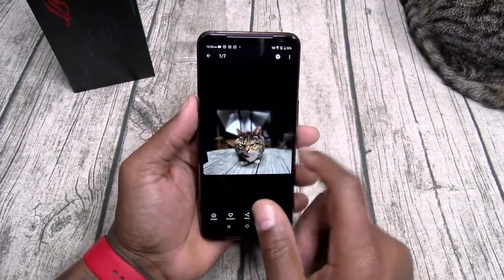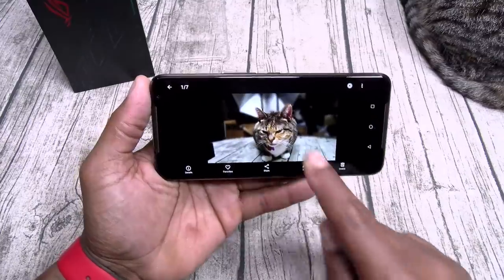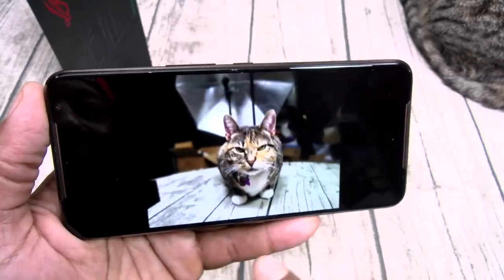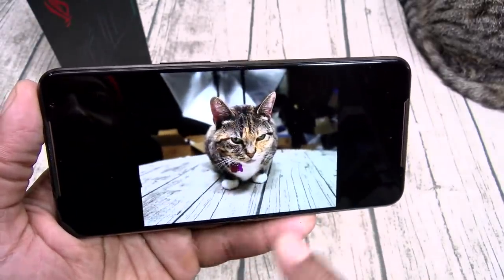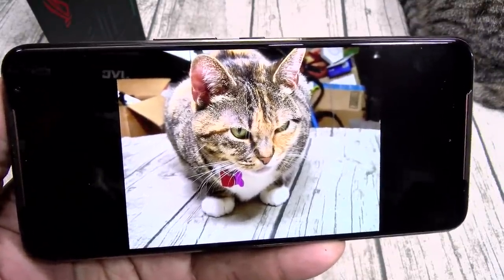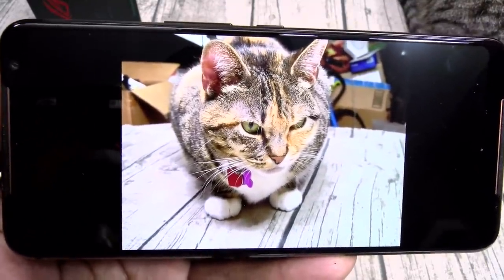Let me show you a quick photo that I took. Check this one out. Like I said, it's not bad. I'll show y'all some test photos. That's a portrait mode shot. Let me show you a regular shot. Check this out. Not bad at all. Matter of fact, take a look at these test pictures and videos.